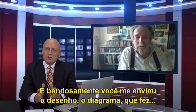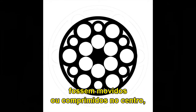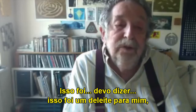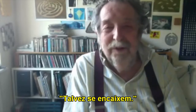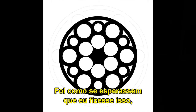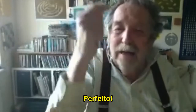Yes. And you very kindly sent me the drawing, the diagram that you've done, where you noticed that the outer 6 circles, the bigger ones, if they're kind of moved in or compressed in towards the centre, that they fit perfectly between the slightly smaller circles closer to the centre. This was, I have to say, a delight to me, because I thought, oh, they might fit. Right. They might fit. And then I moved them in, and they clicked with a precision which just blew me away. It was as though the housing for them was waiting with open arms, saying, "Come in, come in, closer, closer, closer." Click.